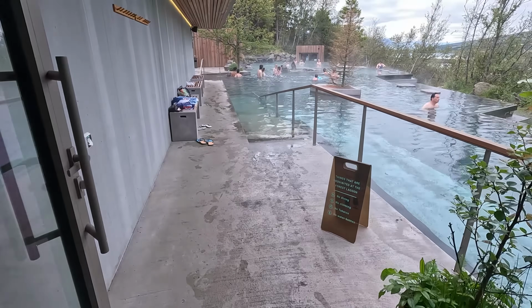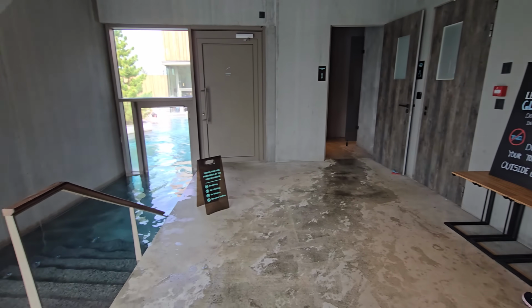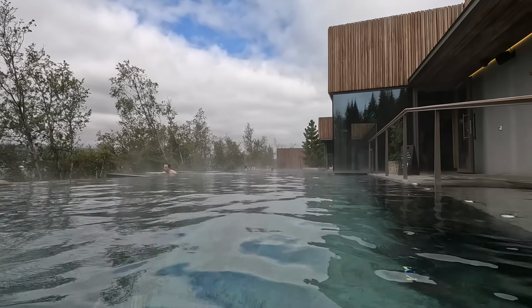What's cool is they have lots of ramps. They have a ramp on the outside to enter the water. They also have a ramp on the inside so you can come in and out from the inclement weather. Water's not too hot, but nice and comfortable.